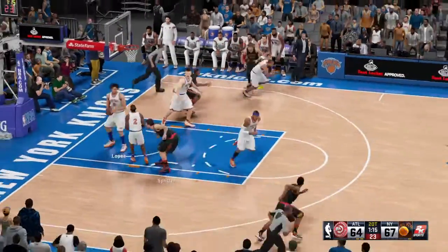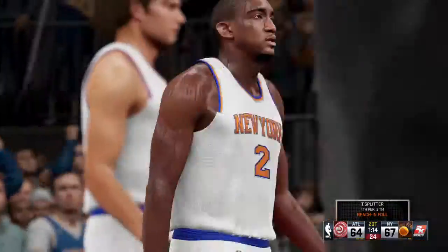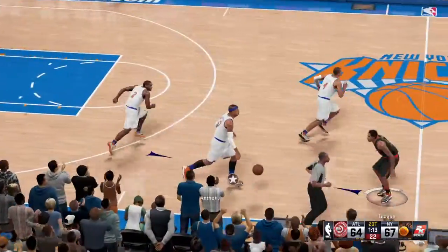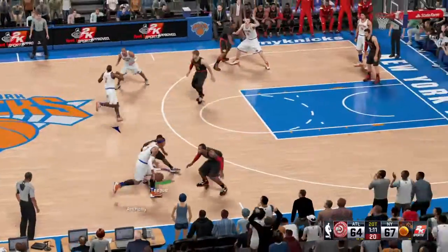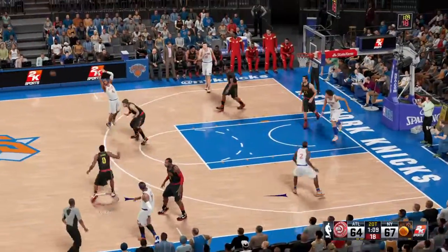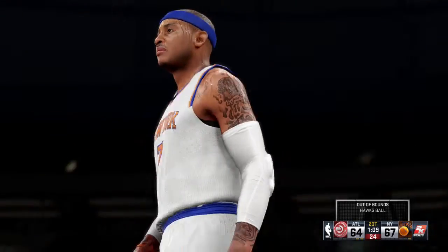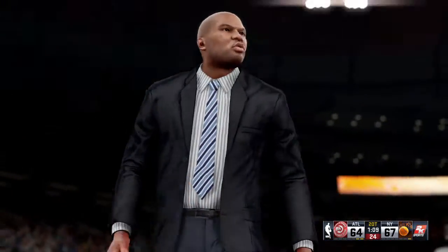What a play. And the whistle blows. It'll be on Tiago Splitter. That will get him his fourth foul of the game. Anthony drawing the double team. Out of bounds, Atlanta takes possession. He tried to squeeze past the defender, but ran out of room.